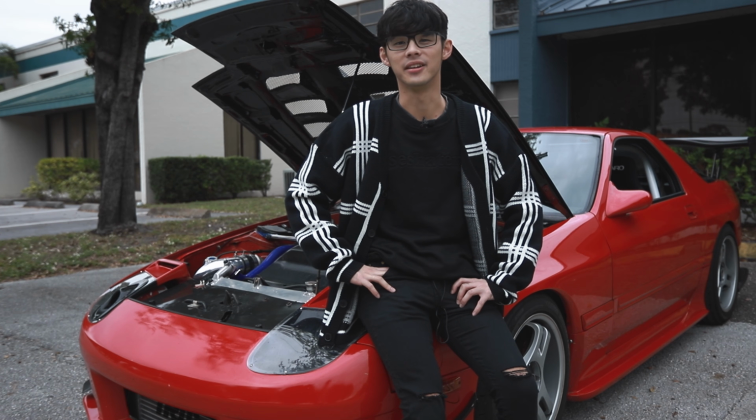My name's Nico, and this is my 1991 FC RX7, and I'm based in Orlando.